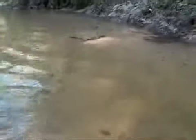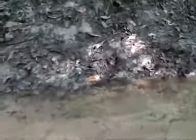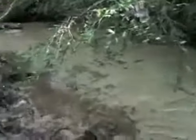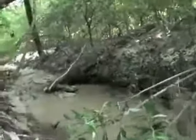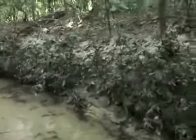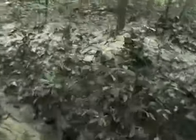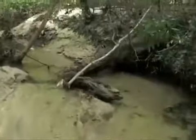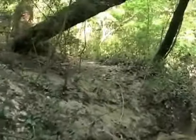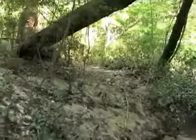Over this way to try to stay where it's a little more shallow. It wasn't too bad, other than I'm wet. As I get on dry land, I'll have to bring my socks out. Alright, looks like the trail heads up here now.